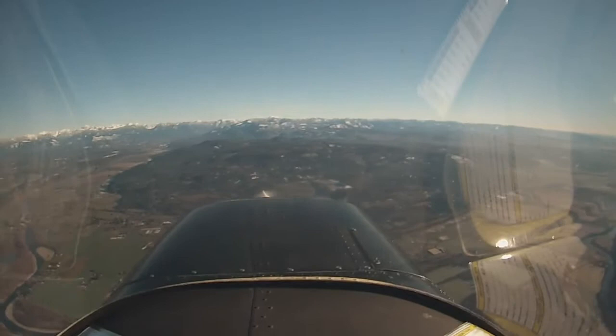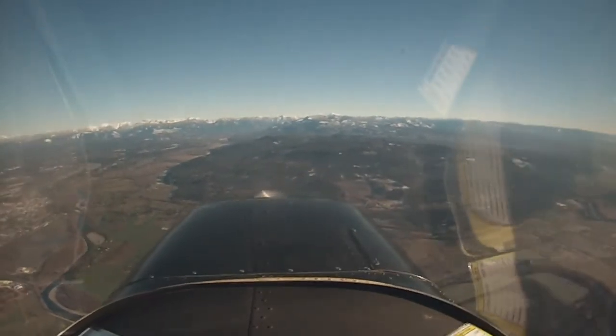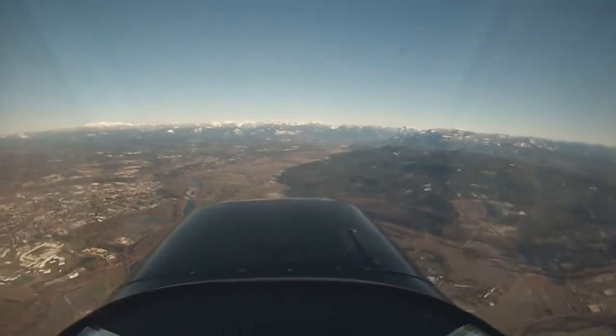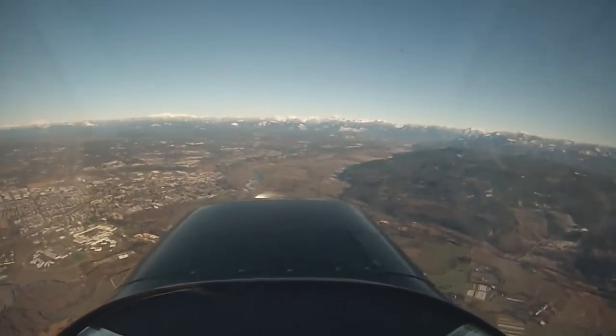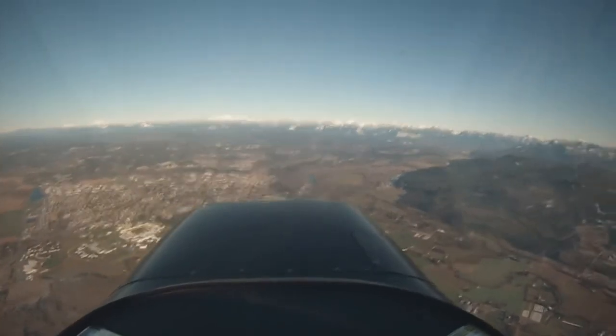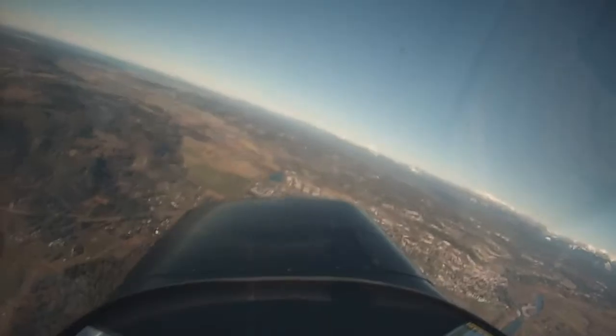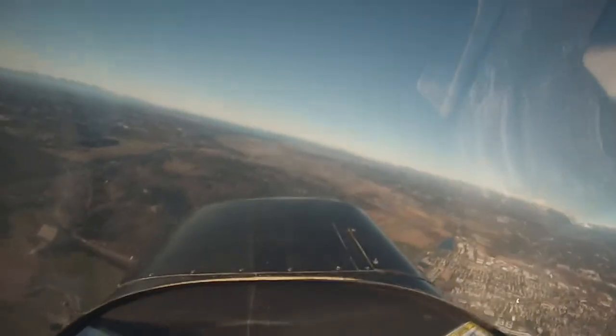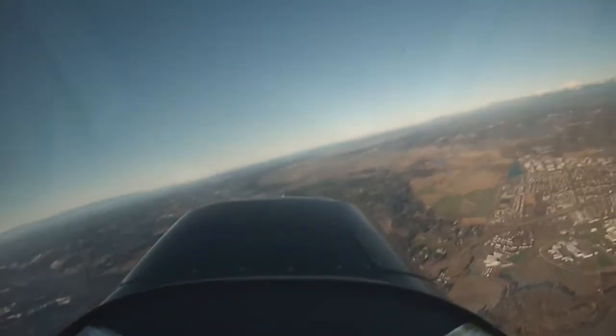Now we add a bunch of drag. We've lost our climb ability. Right. But the airplane flies just fine. We lean funny, right? Doesn't really yaw that fast either. No. Okay, good. And we're going to do the falling leaf and just see how honest this airplane is as it stalls.